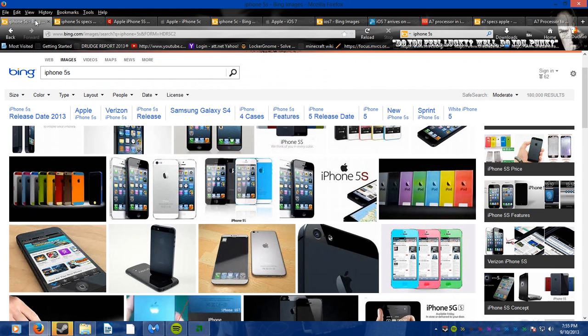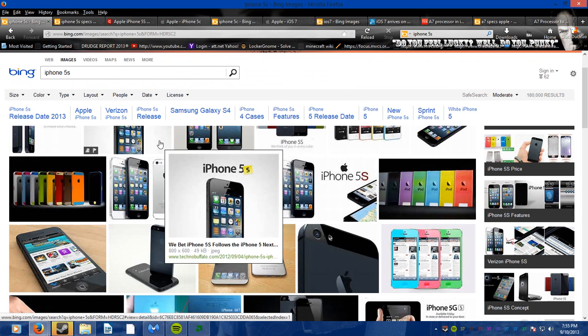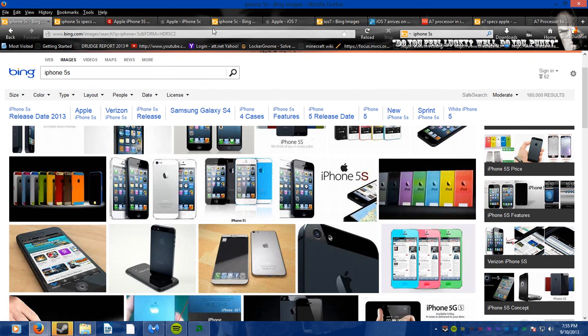You may be wondering, well, there's a lot of 32-bit applications that run on the iPhone 5s. iOS 7 is going to integrate 64-bit processor functions and use the whole power of it.